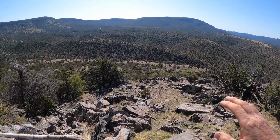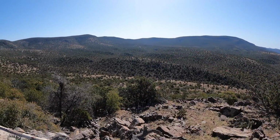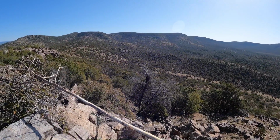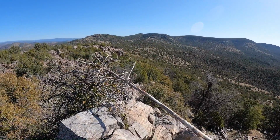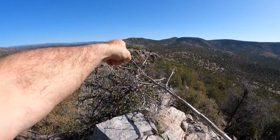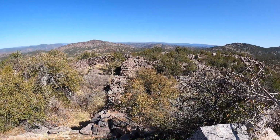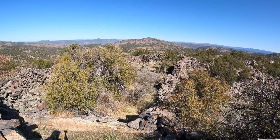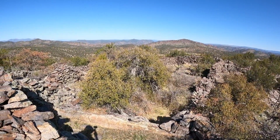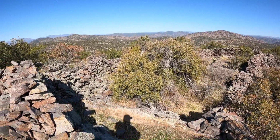Okay, so I'm going to give you a quick 360. That's the road I showed you earlier. We came down, camped in the bottom, but as you can see, it would be very difficult for anyone to stumble upon this place and not be seen. Especially if you had people on that point right there too, which I'm assuming they did because there are rocks out there that are stacked. Not to fall over.